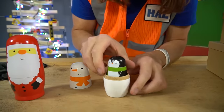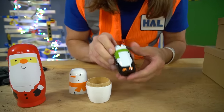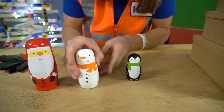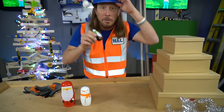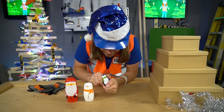Wow, look! There's another one inside. Do you know what that is? It's a penguin. So we got a snowman, we got Santa Claus, and a penguin. There's even more in there. This is great. All right, let's see. Can we get the penguin open?